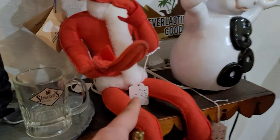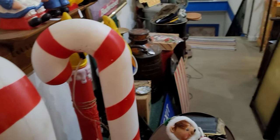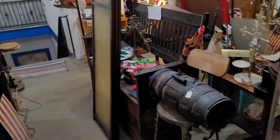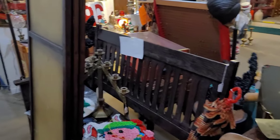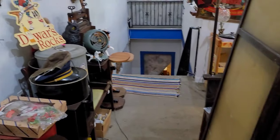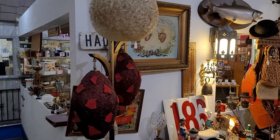So we go from high-end lighting to super kitschy Anna Lee dolls here, priced at $89. I know that might be shocking for some, but those vintage Anna Lees have some great value on them, so never turn them up. Keep your eye out for the tags. Those usually have the dates. Anna Lee's very good about putting on the date.